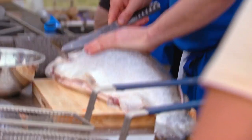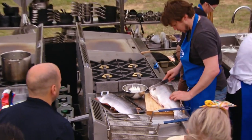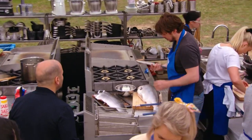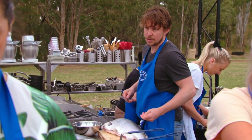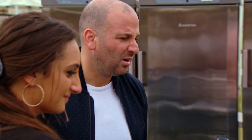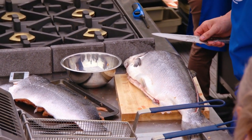Disaster. Have you scaled the fish? Yeah. Give it a scrape. Let's have a look. No, the other way. Yeah, the scale's still on it. You need to thoroughly scale it beautifully. This is worse than I thought. Scaling all these fish again is going to put me way back. If I completely botch this salmon and don't get anything out, then we will lose. That's how much pressure's on at the moment.